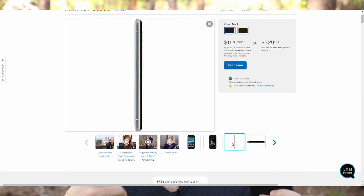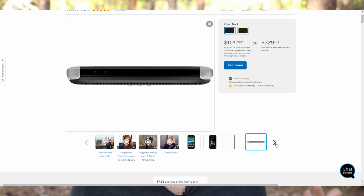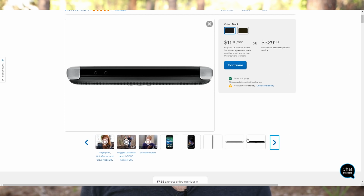The LG X Venture, on the other hand, is a mid-range phone with a mid-range price. If you wanna buy it outright, it's only $330. If you wanna finance it with AT&T, it's only $11 a month. So if you're the type of person that doesn't want the latest and greatest, this is definitely the way to go. But don't get me wrong, the LG X Venture is definitely a capable smartphone.